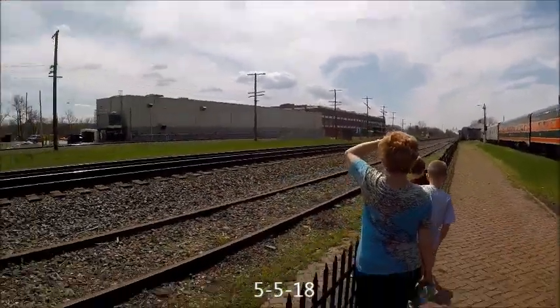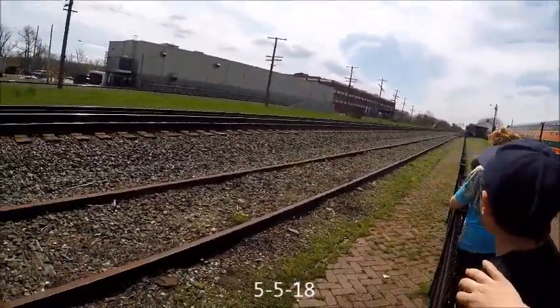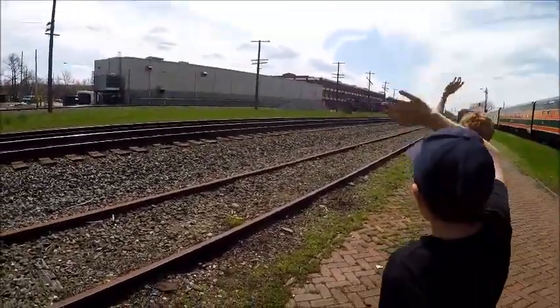It's another Norfolk Southern. It looks like it's going pretty slow. And once it gets here, it's three NS. That's already our fifth train of the day.